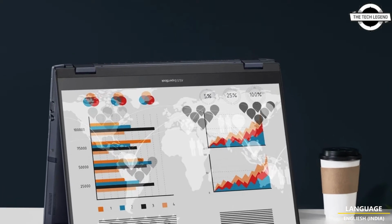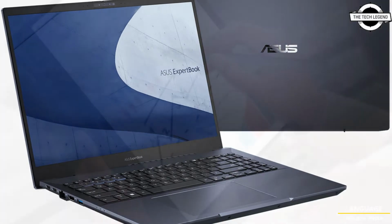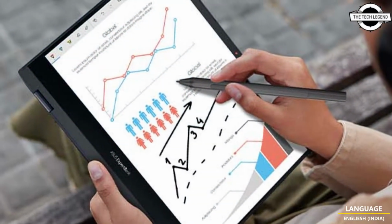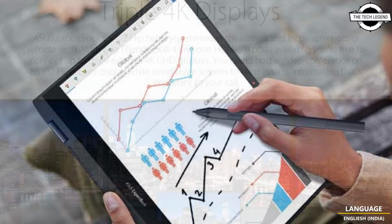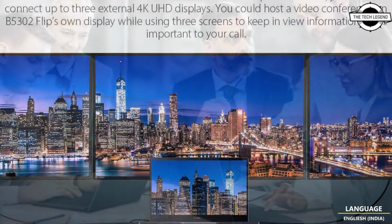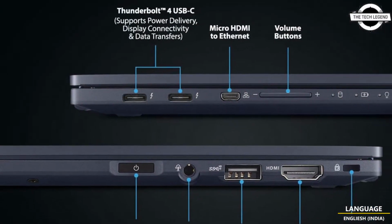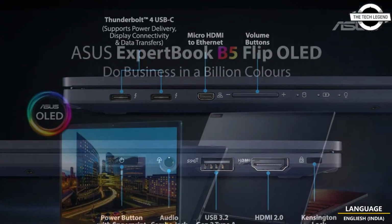So friends, today I will talk about the ASUS all-new 16-inch ExpertBook B5 and ExpertBook B5 Flip. ASUS announced the ExpertBook B5 and ExpertBook B5 Flip, all-new laptop models engineered with an expansive 16-inch, 16:10 display and a strong, lightweight build for extreme flexibility and business productivity.